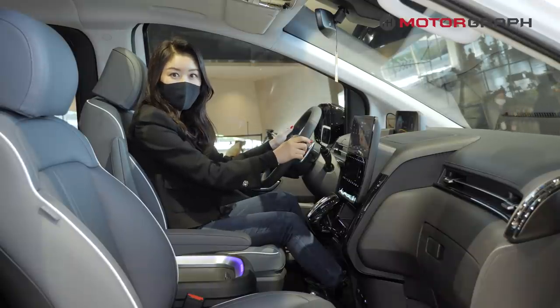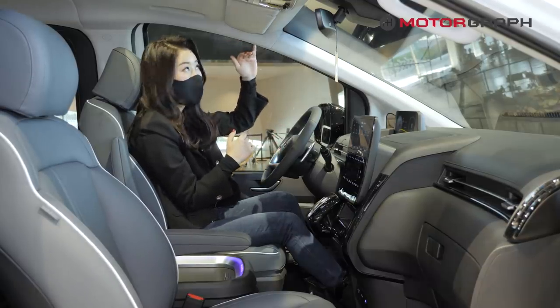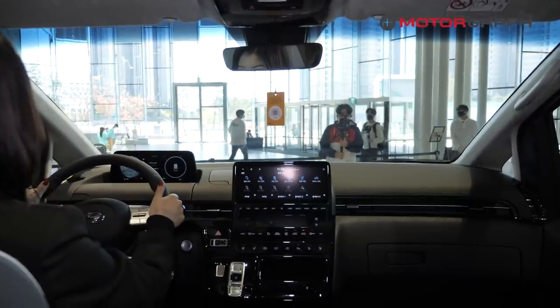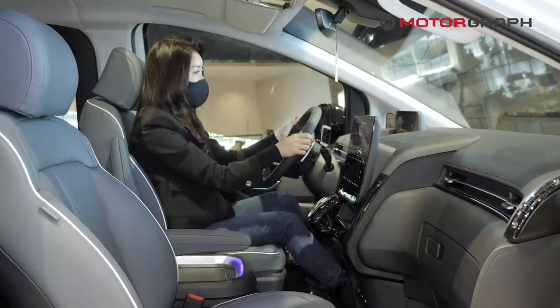And now I'm sitting inside on the driver's seat, and it's awesome because it has so much visibility because of the car. It's so tall. Nothing hinders your line of sight. And because everything is quite streamlined on the top part here, very comfortable to drive in as well.